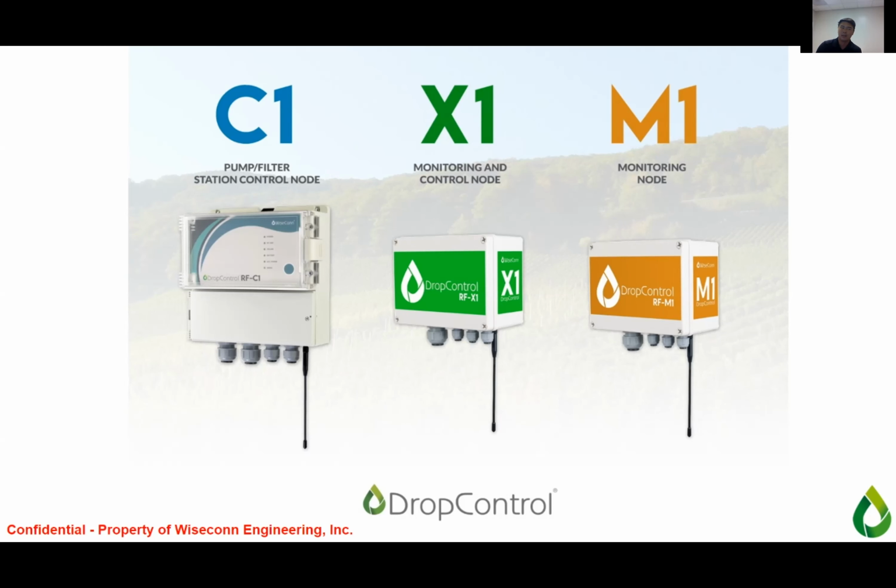So if you had, as an example, maybe 4 filter stations next to each other with 4 boosters, a couple chem pumps, flow meters on all 4 boosters, FERT meters on all your chem pumps, this would technically do it all. It also has Bluetooth capabilities where you can walk up to it and do everything in manual mode if you would like. The X1, this is our flagship node at the moment.